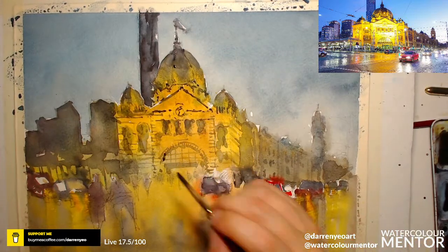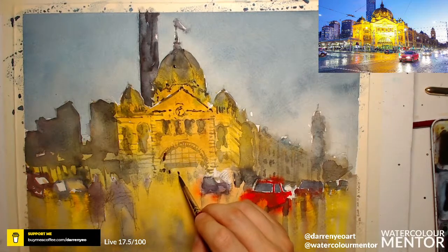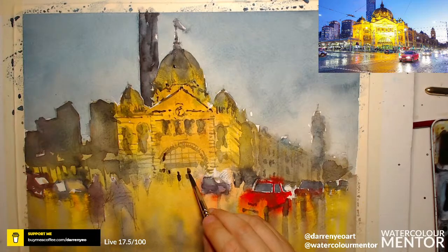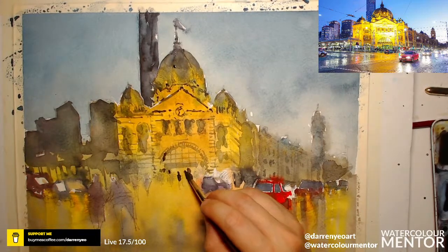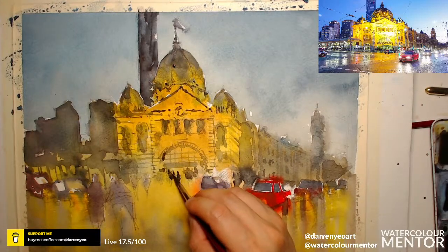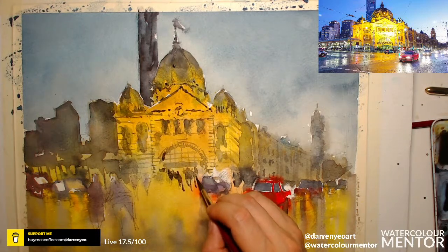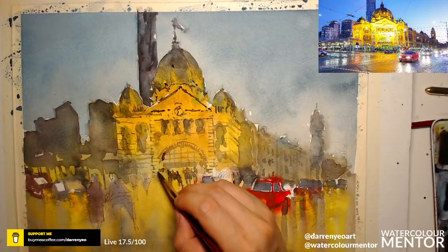The details really at this stage start to make the painting. We can simplify even these figures here in the background. We can just drop in a bit of color in there and simplify them down into smaller shapes, especially up here in the background where we don't want to put too much, you know, full legs and torso. That does the trick.